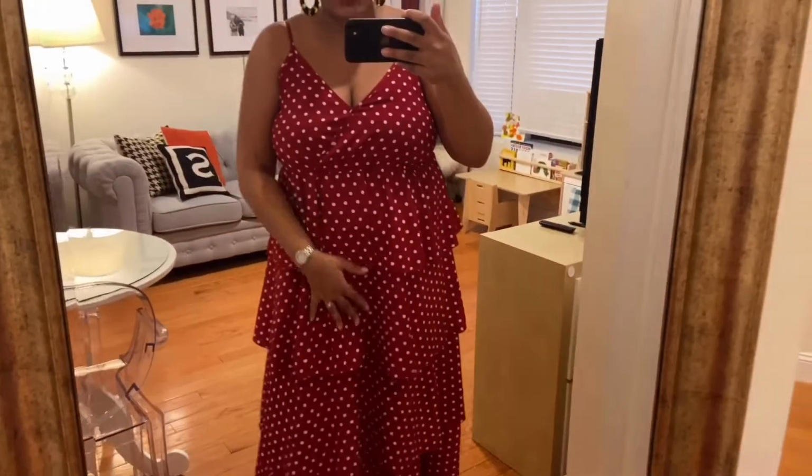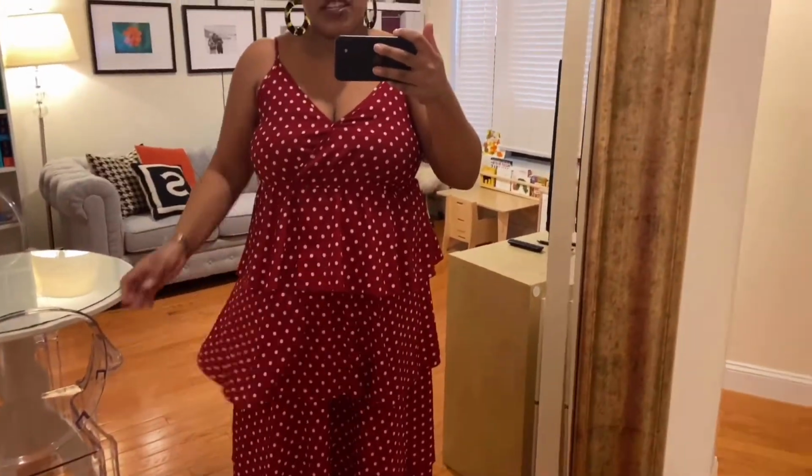I love the tiers. In terms of the material, it's some polyester blend, so nothing fancy here, but I think that it works. I have to kind of tack this in place because, you know, I do have a fuller bust, and otherwise this will just kind of gape open. But depending on your comfort level and your cleavage, you could definitely leave that open, but I just like to tack mine here.